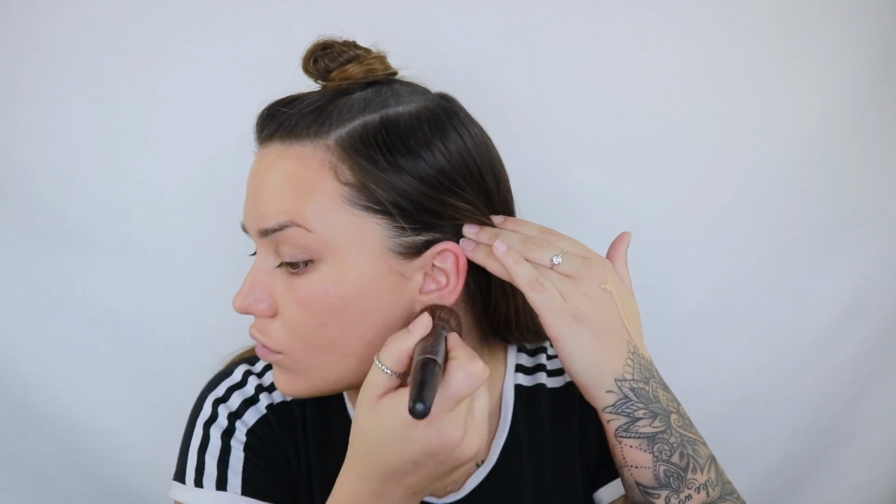Alright, so that is one layer. So I definitely say it is that light coverage. I'm going to do another layer just to build up a little bit more. So I've managed to build it up to a good sort of medium coverage. I definitely found I did need that second layer for a fuller coverage. But if you're someone who likes a really lightweight foundation, just a really light coverage, or more like a tinted moisturizer with a good coverage, this is really good for that.